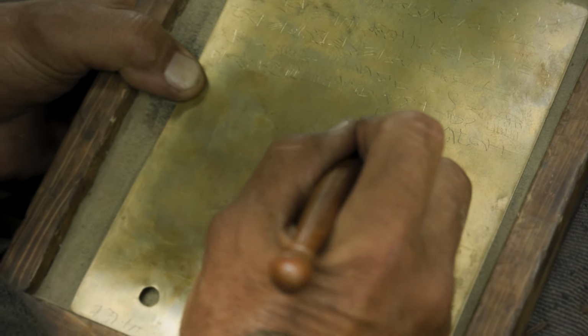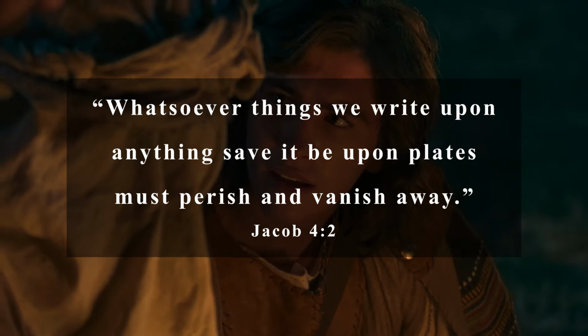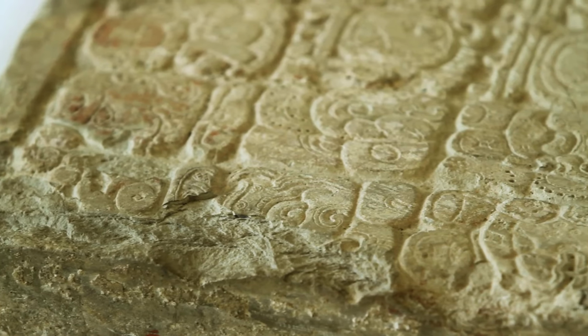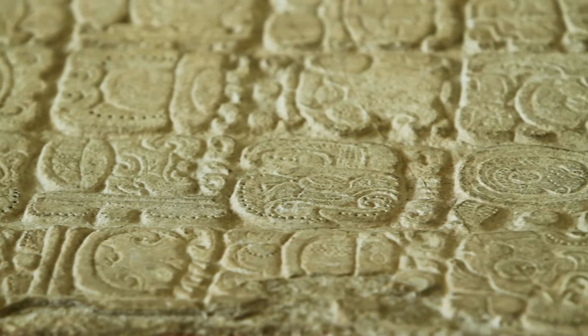Knowing more about the perishable materials at the Nephites' disposal for record keeping can also help modern readers better appreciate why metal plates became the preferred option for their most important records that they needed to last. Very early on, Nephite record keepers came to understand that "whatsoever things we write upon anything, save it be upon plates, must perish and vanish away." Indeed, the scant survival of New World codices corroborates this reality. Inscribing on stone was also possible, but would not have been sufficiently compact or portable for keeping and preserving extensive records.